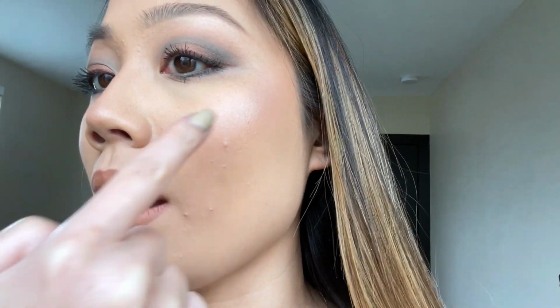So this is what my face looks like. Please ignore my hair, I did not brush it. But you can see I obviously have my pimples right here, still kind of out and about. But other than that, I think my face makeup looks pretty smooth. It looks evened out. And yeah, that's pretty much it for the demo portion. I would say I'm really enjoying this foundation so far. Obviously, it was dewier than I'm used to because I am more used to using a matte foundation.